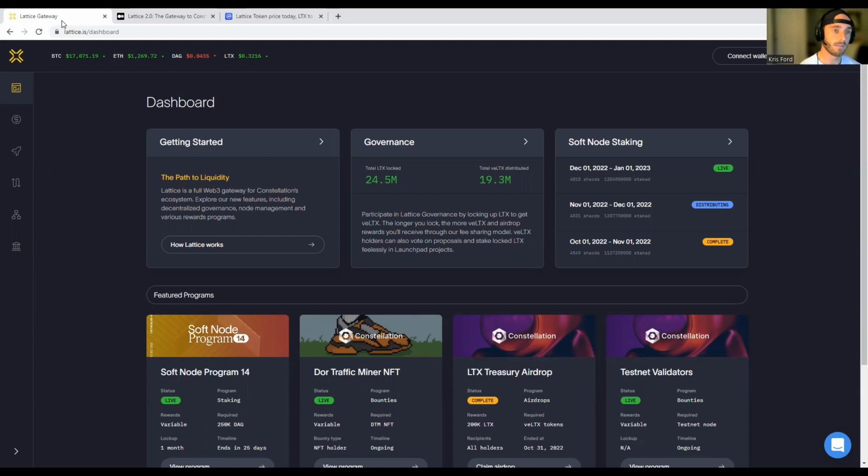So today I'm going to give you guys a quick breakdown of what Lattice is, how you can get involved with this project, and all the cool utility that this project provides.